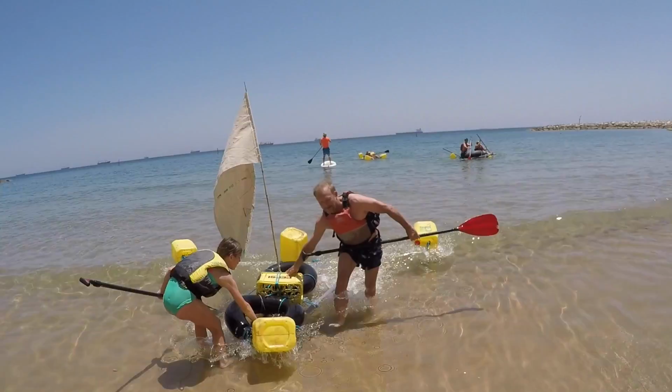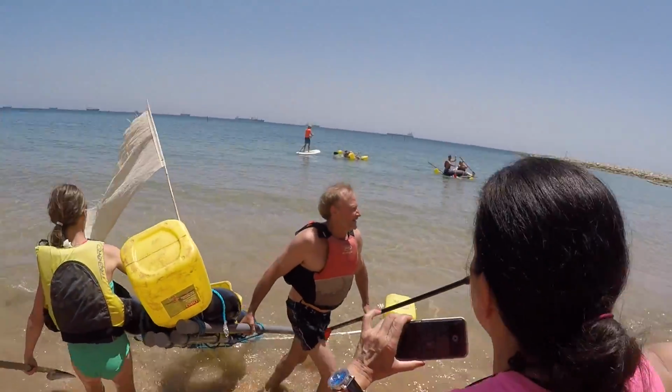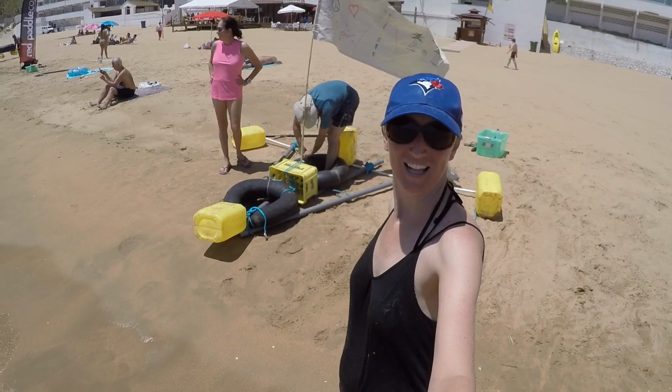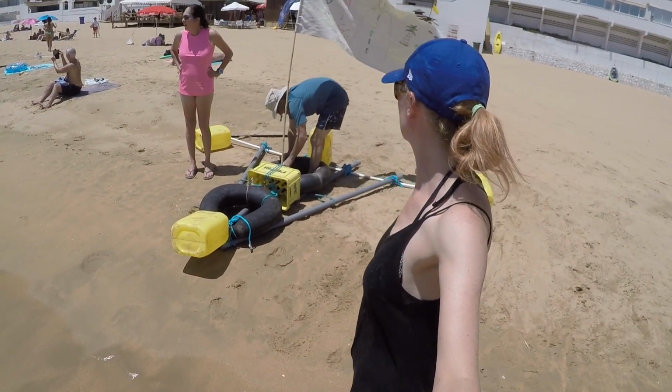Well, I think we did pretty good. But we did get points for style. Yeah, we did, for the design of our boat. The design of our boat was almost like a catamaran kind of thing.